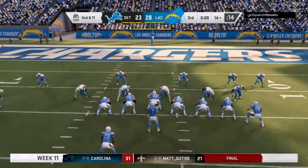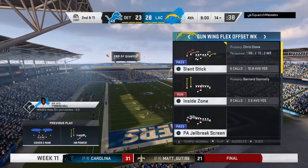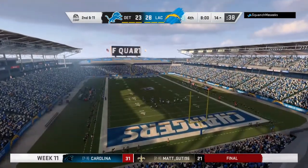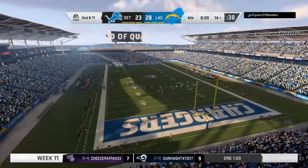Maybe just a slight detour on what's been a strong drive. Here's 2nd and 11. Back now at Dignity Health Sports Park in Carson. It's Charger football, and they've got the lead as we begin the 4th quarter.